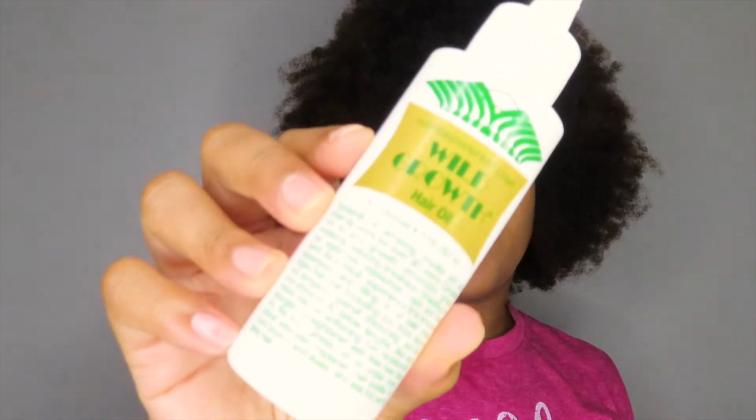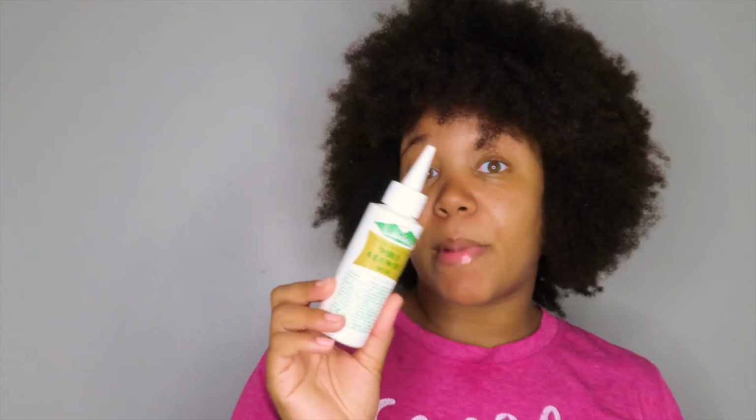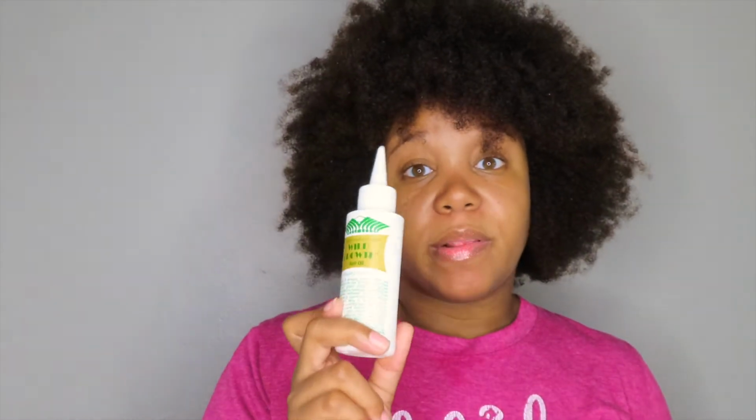The smell is a little bit strong, so I normally use this at night, and I use it on my scalp or any problem areas that I have that might seem like they're kind of thinning out. I use it along my hairline to help thicken and keep my edges flourishing, especially with wigs, y'all. This product right here is it. This is like $7.99 at my local beauty supply store. It is so good. I always make sure that I have a bottle of Wild Growth hair oil on me.